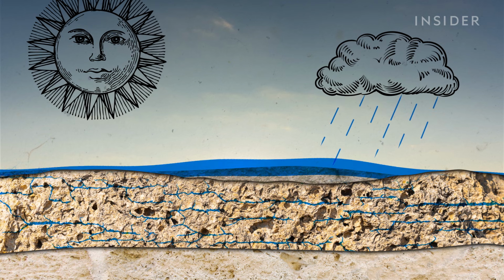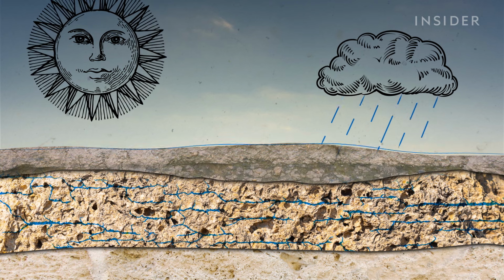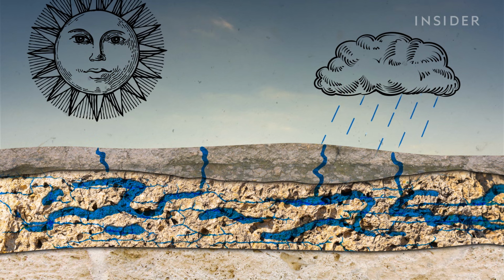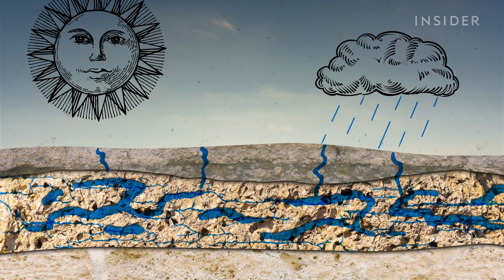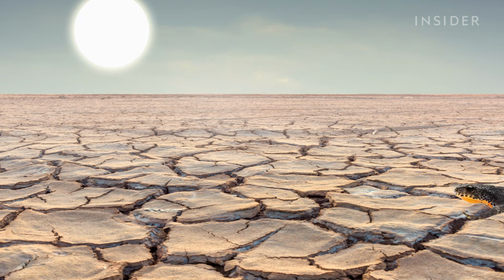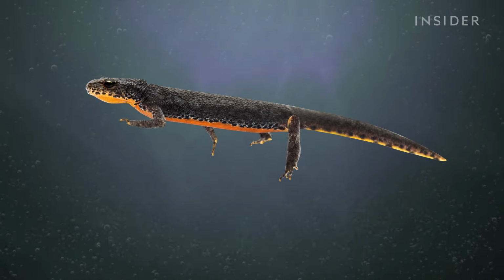Eventually, a shallow basin of water and sediment covered the land. Then, that basin dried up. But rainfall continued to eat away at the earth, to create the deep fissures and caverns inside the aquifer. Scientists like Devitt think that as the climate became more arid, some salamanders crawled beneath the surface, seeking refuge in the cool and stable environment of the Edwards Aquifer.